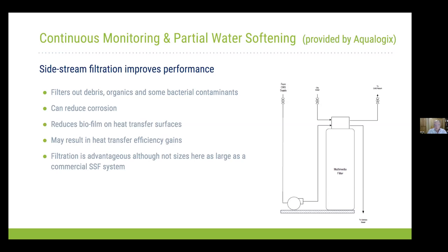And while filtration is advantageous and it's helpful to have this as part of it, it's not sized on this system as robust as a side stream filtration system you might get if you go out and contract and bid for one separately. Next slide, please.